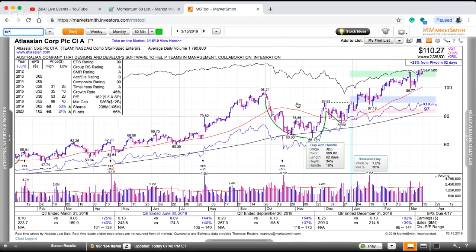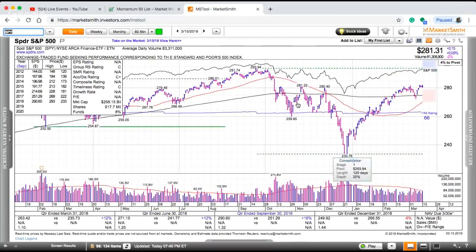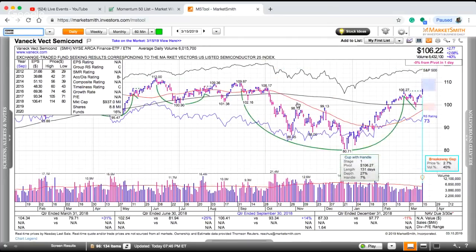And we saw last week a major bounce in so many sectors. Even semiconductors broke out last week. They're leading. In general, the semiconductor sector is the leading sector. It's not Dr. Copper anymore.